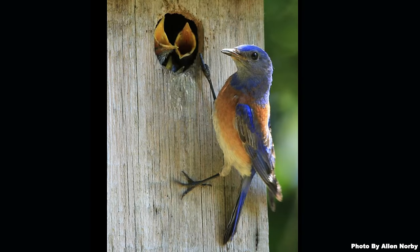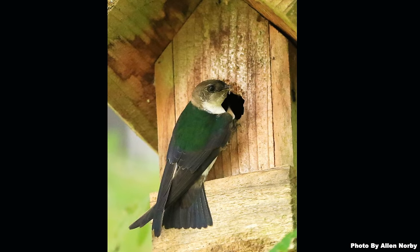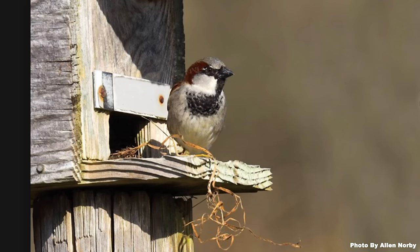House sparrows are especially destructive to native species that rely on cavities for nesting. In my area, this includes bluebirds and swallows, who oftentimes raise their chicks in birdhouses. But the more aggressive house sparrows will come along and steal these critical nesting sites.